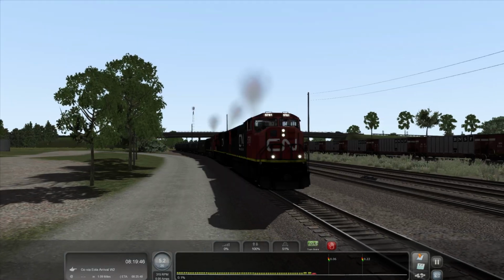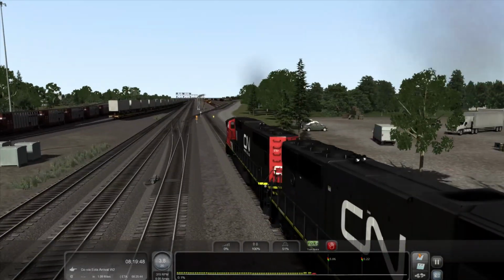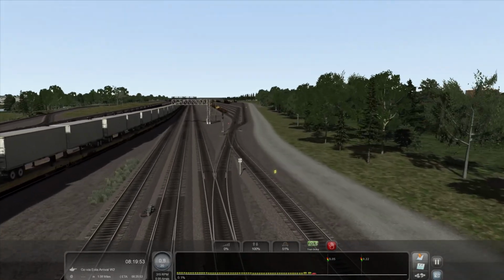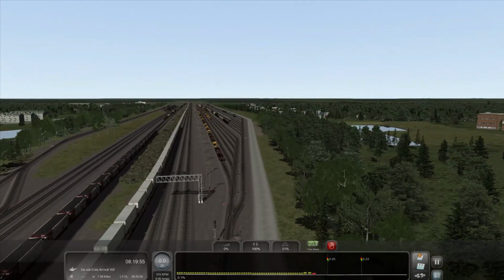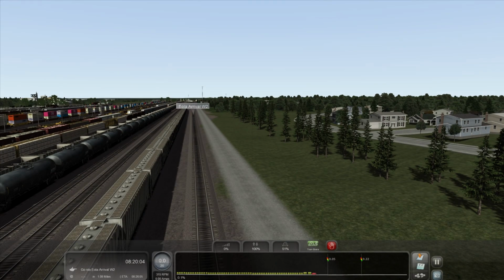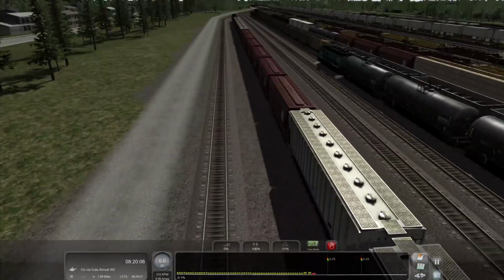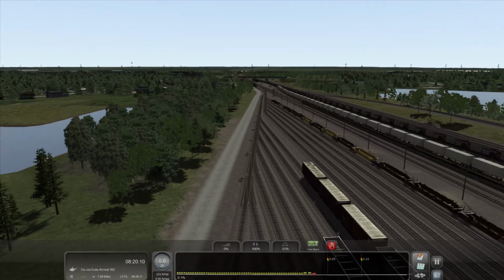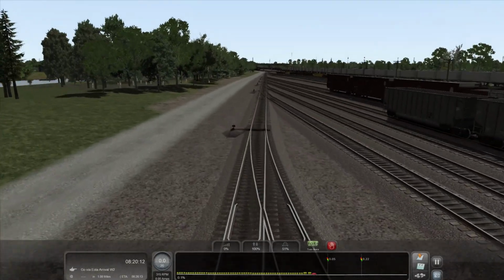I don't know where they want us to actually go, so we're going to stop right here. And I'm going to have to kind of go on the F6 here, or F5, whatever it will be. Okay, so Eola Arrival W2 is this very last known track, or this very end track here. Okay, so we want to make sure all this stuff is set to the end track.